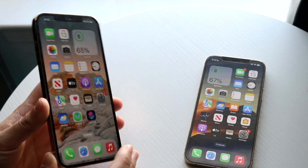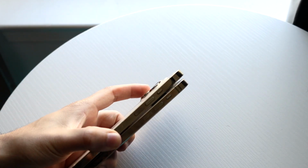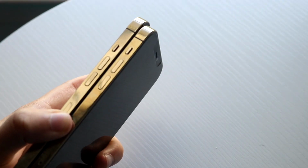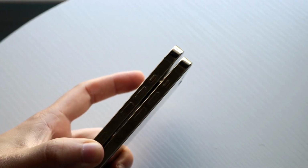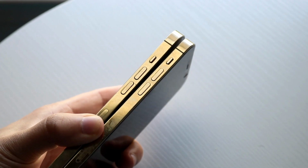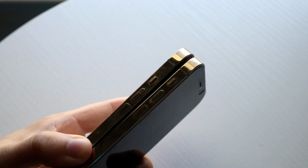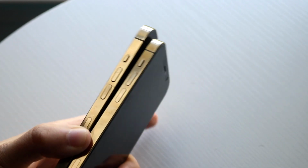So in terms of the outside, that kind of covers it up there. In terms of the rest of the bodies, you can see, funny enough, the thinness and thickness was always about the same between both of these phones. I've always felt like if you're getting a bigger phone, you're going to be getting obviously a thicker phone, but that's not quite the case. They're almost the exact same thickness, which is pretty insane.